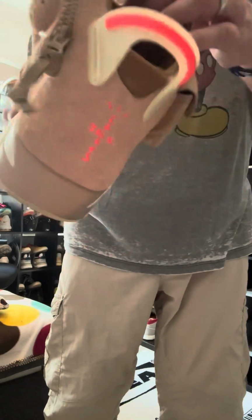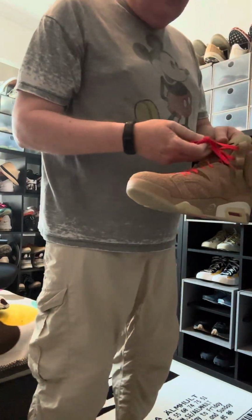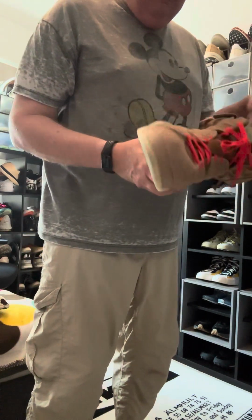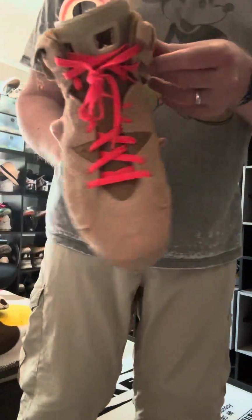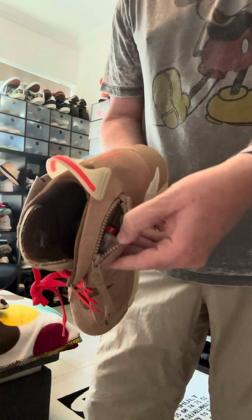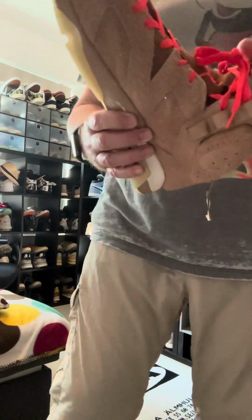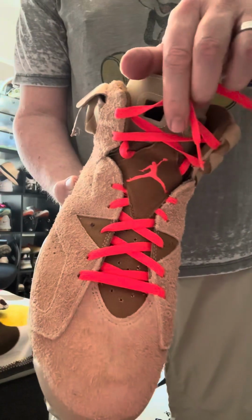It does have the Cactus Jack, and even on the inside is Cactus Jack as well. It does have lace locks normally on there. I take the lace locks off. I've kept the lace locks in the side pocket, so they do have these little side stash pockets, and I put the lace locks in there because I personally don't really care for the lace locks on them, but you know, you might do what you do. I do like the way the laces go on the front as well.